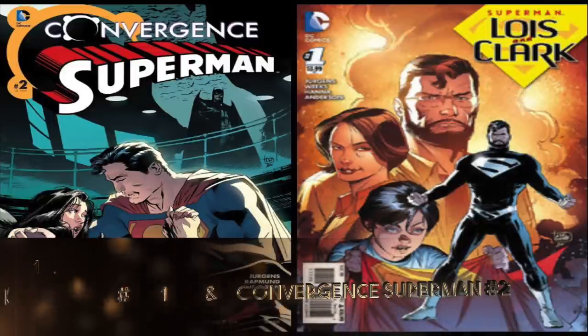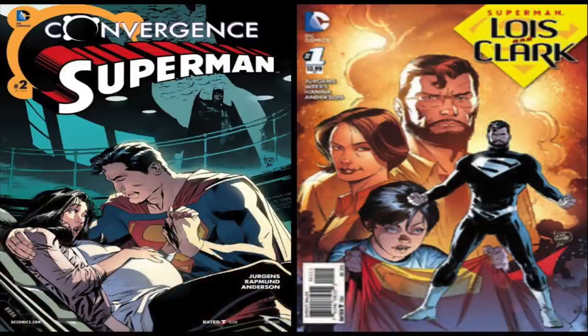I did an interview with the artist of both of these books, Lee Weeks, for a website that we were previously working with. And, you know, I asked him, what's the first appearance? Because there's a lot of debate between these two issues, right? In Convergence, you see the birth, but that's a baby appearance. In Superman, Lois, and Clark, you get to see the child, Jonathan Kent, who is going to grow up to be Superman, or a Superboy, and it's kind of telling that story. I think eventually he will be Superman, but, you know, which one of these is the one to go to?